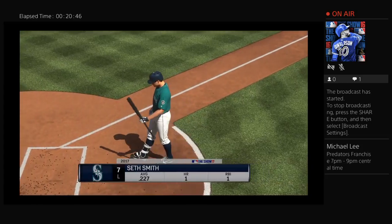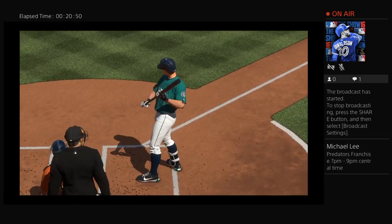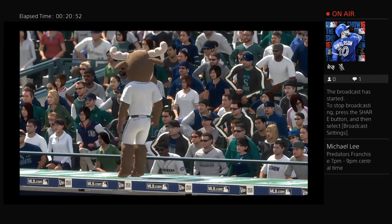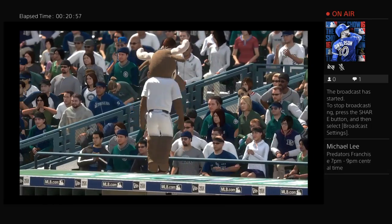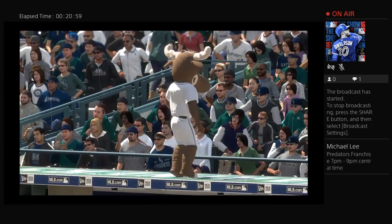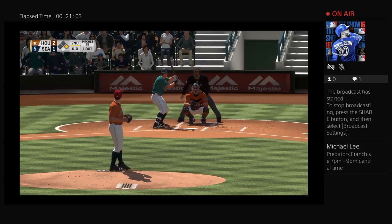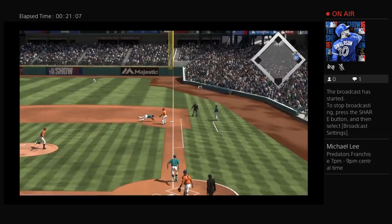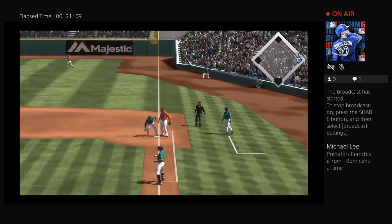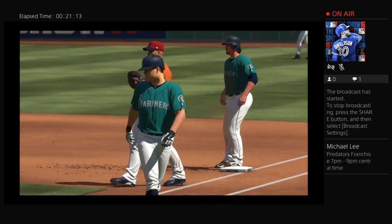Here's Seth Smith now. The average in the early season not pretty for him, hovering in the .220s. Here's the first pitch to him. Here's a hard hit ball that'll be caught at first by Pujols. But they'll just get the 1 out here as the runner will get back safely at first.